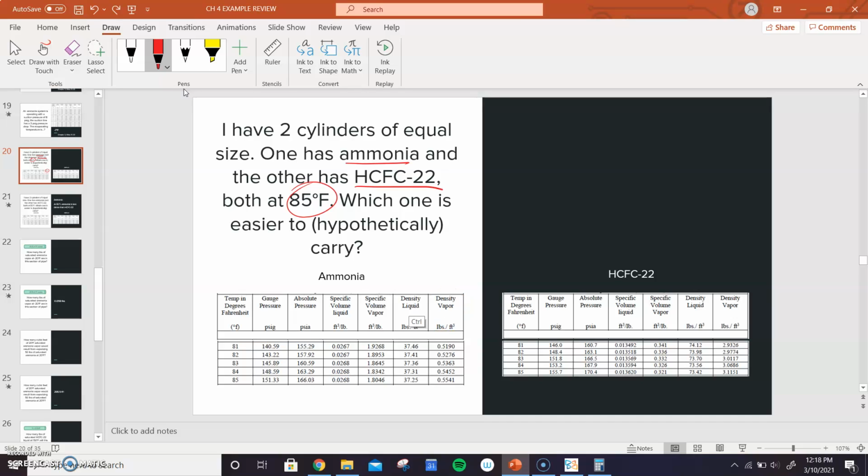So let's do ammonia first. We're going to look at liquid and vapor, and then for HCFC 22, we're going to do liquid and vapor as well and see what the densities are at 85. At 85, the density of liquid ammonia is 37.25 pounds per cubic foot, and the density of vapor is 0.5541 pounds per cubic foot.